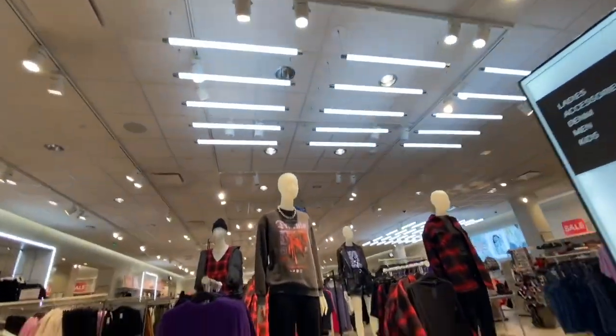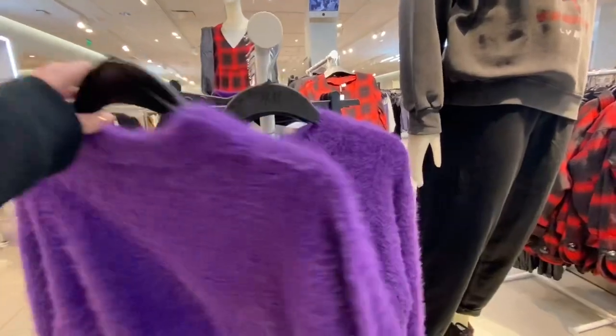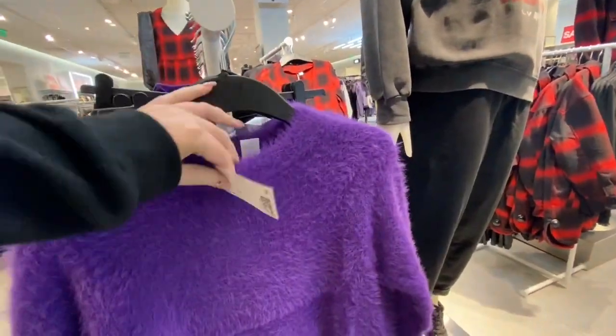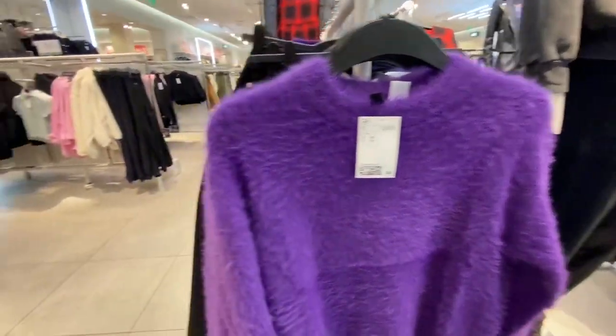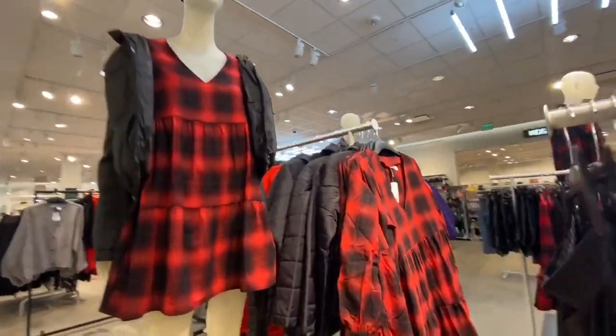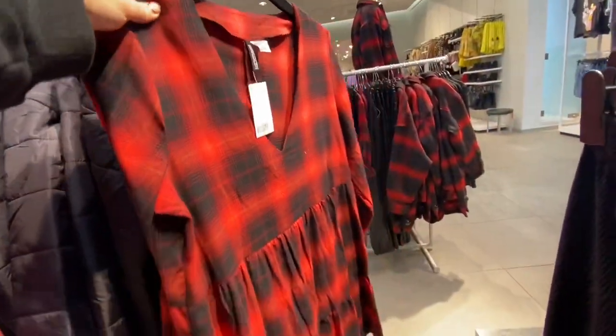So right away, I see this super cute purple sweater, like a fuzzy sweater. And I like the whole display over here with the black and red. I think it's super cute. It kind of all has like a grungy 90s look to it.